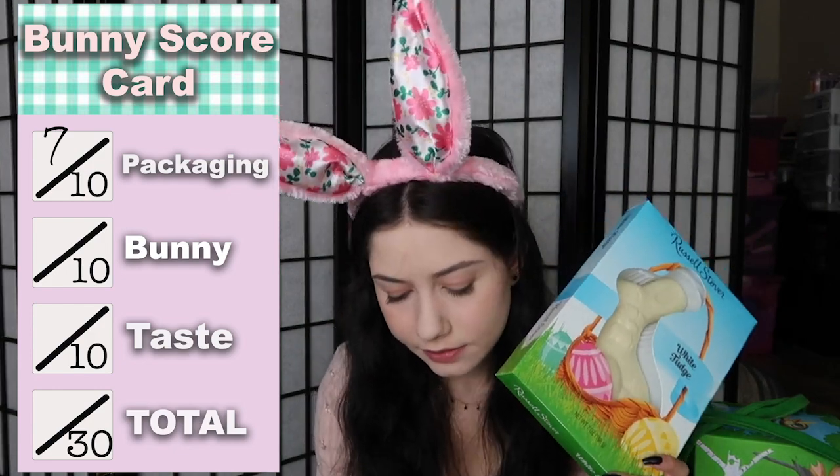Once again, the packaging of these ones is super boring. It does look very generic Easter. So this one, 7 out of 10 packaging, just the standard packaging. It does smell pretty good, actually. It smells sugary, really sweet. I do like that. I think I'm factoring smell into the bunny presentation.